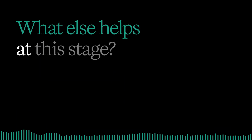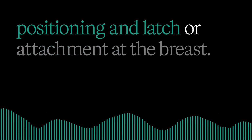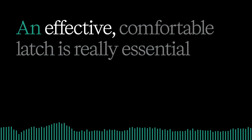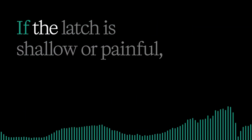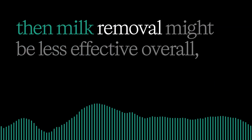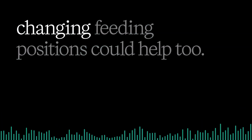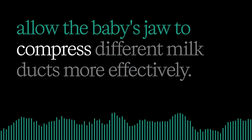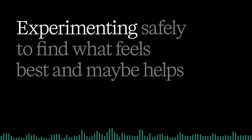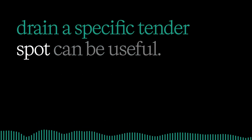Okay. What else helps at this stage? Take a moment to check your baby's positioning and latch, or attachment, at the breast. An effective, comfortable latch is really essential for the baby to remove milk efficiently. If the latch is shallow or painful, then milk removal might be less effective overall, contributing to localized fullness and pressure. Changing feeding positions could help too. It can. Different positions might put pressure on different areas or allow the baby's jaw to compress different milk ducts more effectively. Experimenting safely to find what feels best and maybe helps drain a specific tender spot can be useful.